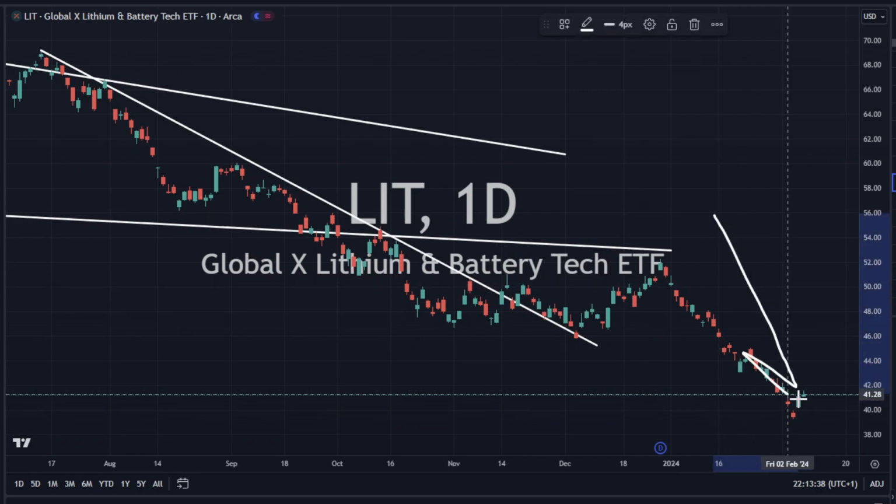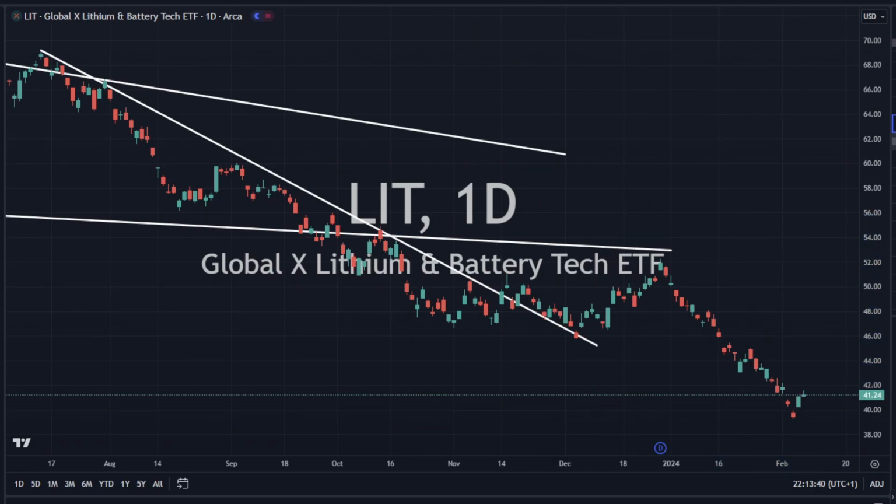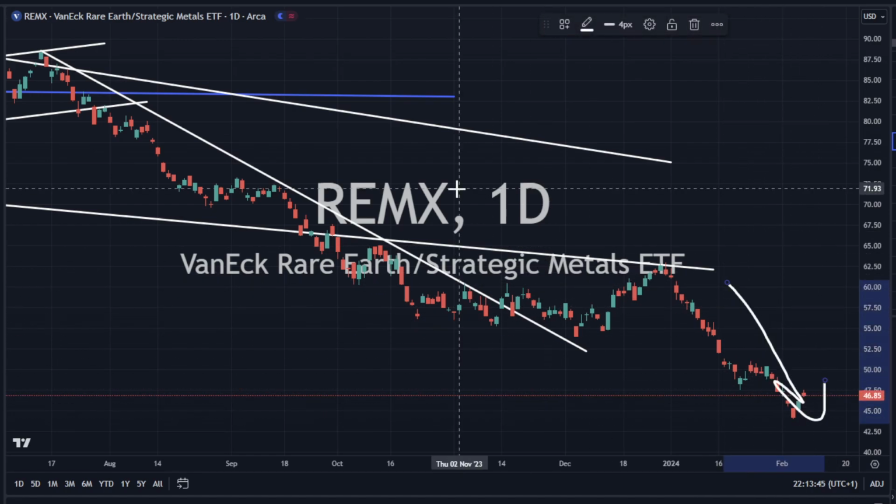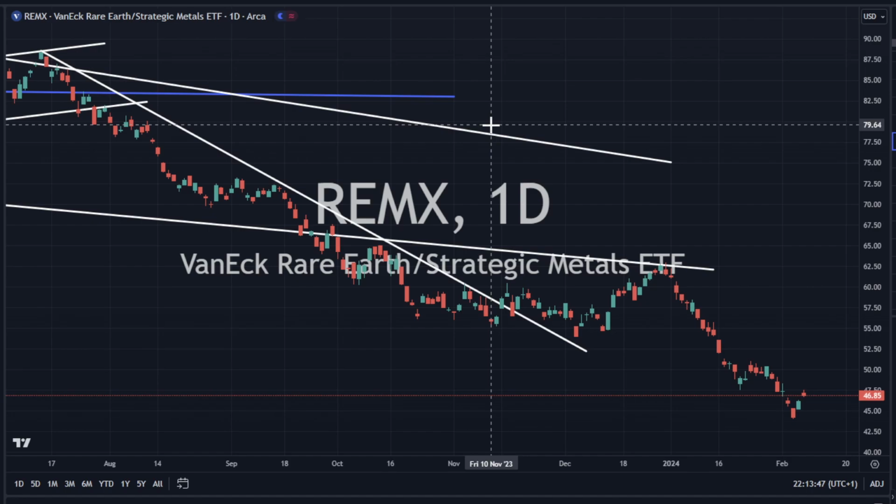Lithium, again, stronger yields, doesn't like it, still pulling back. REMX, we were up a little bit today, but again, momentum's to the downside. If we get stronger yields, the REMX and a lot of these renewable sectors have been struggling with those yields going up.